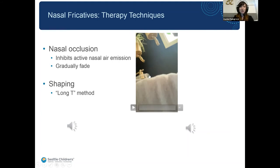And I'm going to show you a quick video of poor nasal occlusion form. This is my daughter, who clearly knows this is my favorite therapy technique and did this as she was sitting in my lap.